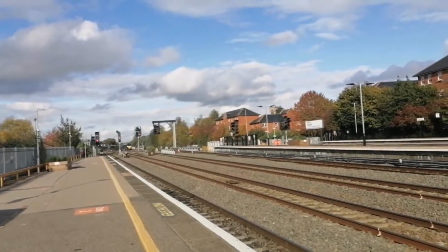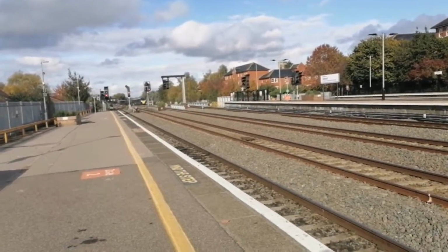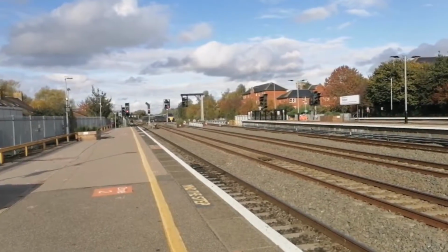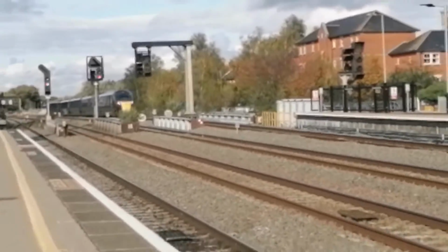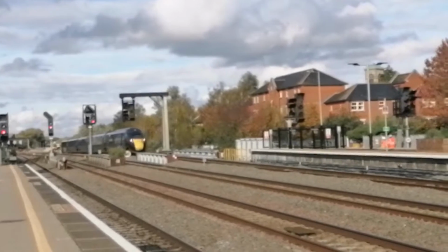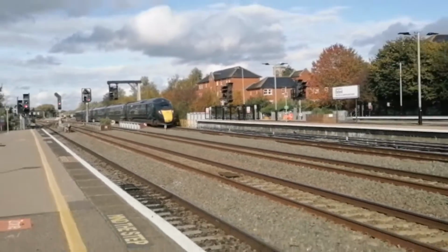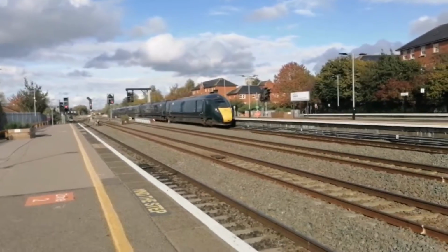Arriving in is a service that starts here, and it's going to London Paddington. It's in the form of a Great Western Railway IET. As that just makes its way, I'll just zoom in. There we are, there it is. It's just making its way towards Oxford Platform 3. There it is. Looking good. Haven't seen IETs in ages, and it's on diesel mode.